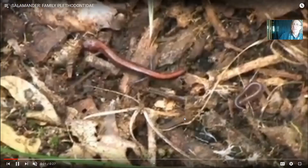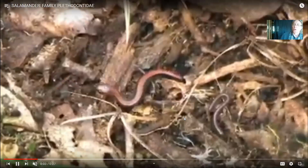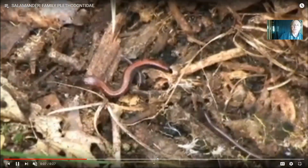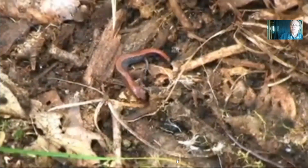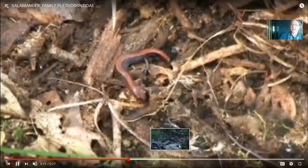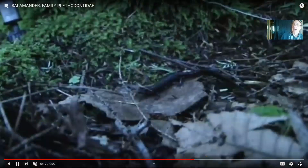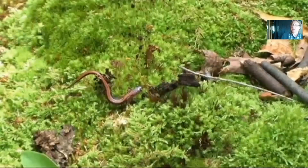These salamanders tend to be more slender. All salamanders are carnivorous, so they would be found under leaf litter and in logs where they would eat earthworms and aquatic insects. Now, very often salamanders are neglected, but actually there are so many of them. It's just that many of them are burrowing. Some of them only come out at night.